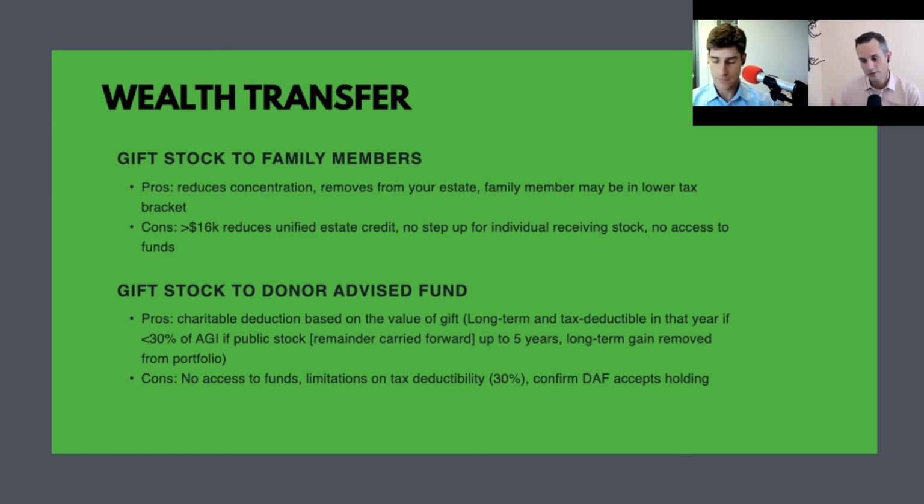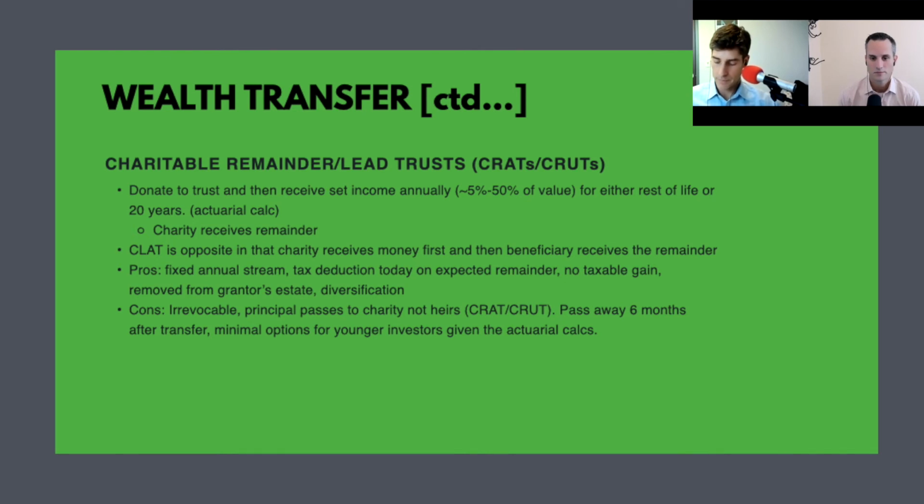Yeah, that's one. Just talked with a new potential client about it last week, and one we talk about pretty often if you're charitably inclined. Now, what if you actually need some of the income from it and you still want to gift it to charity? There's the charitable remainder unitrust, or what's called a CLAT, charitable lead annuity trust. There are a lot of different discussion points, but to keep it simple, I'll talk about the charitable remainder annuity trust, or the CRAT.